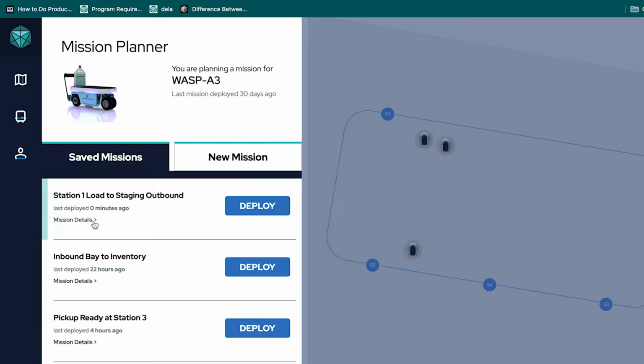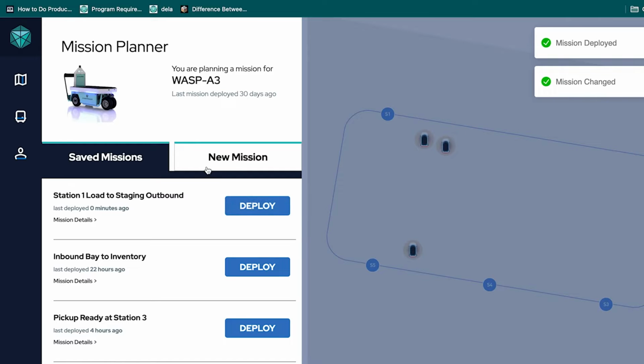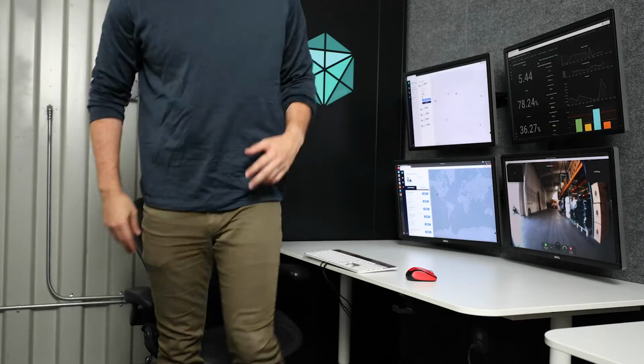And like I said before, it is as simple as one click and go and deploy, and you select a mission and you deploy it. Now that mission has been sent through the cloud to our vehicle and it's been loaded onto the vehicle, and we're gonna head out there right now. And I'm gonna show you a little bit more about how Drive Mod works, and then we're gonna send this vehicle off to do some work. So let's go.